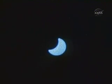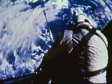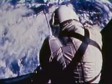Gemini 12 was in good position for the eclipse. The command pilot shot time exposures for later scientific study. The stand-up EVA began over the Canaries. The hatch was open at 19 hours, 29 minutes into the mission.